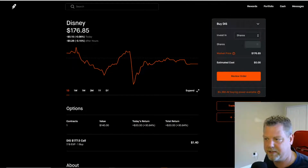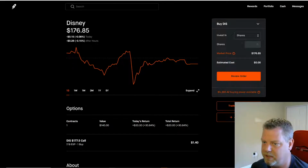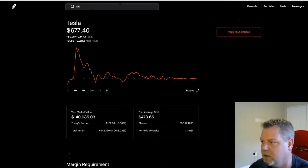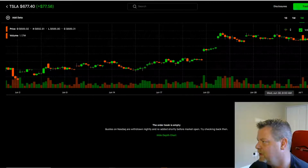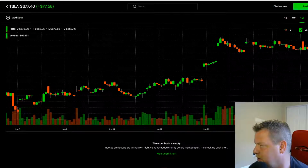Do I think Tesla's breaking 700 soon? Yes, I think it'll be between now and earnings, but we'll have to see it tested. My guess is we'll have it tested at least two more times before we actually see the breakout. I don't know if you're watching the chart. Actually, I was super surprised. I never use this, I always just go back to my Thinkorswim, but it's actually a pretty clean chart.